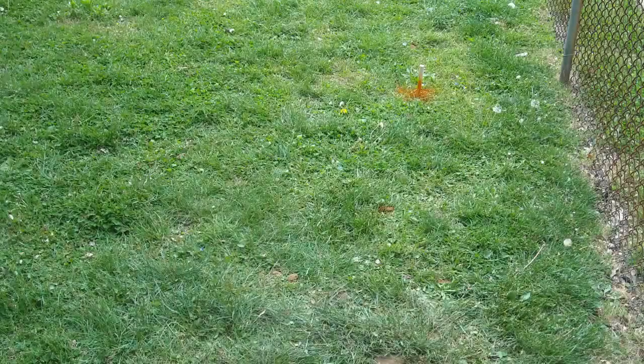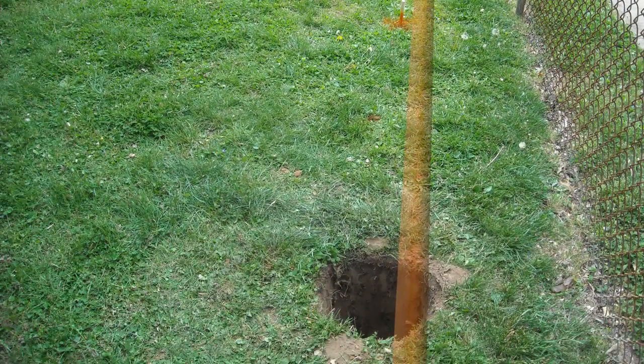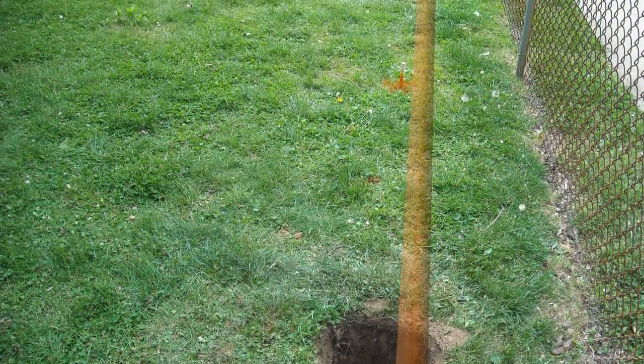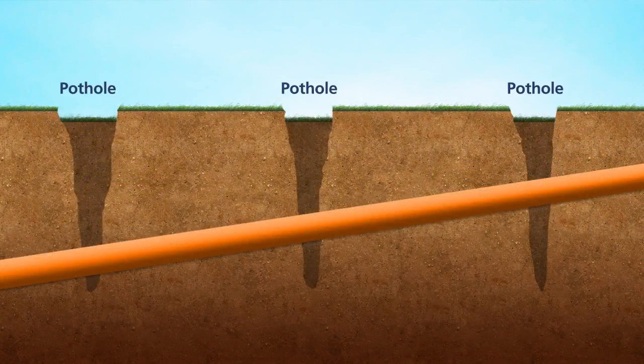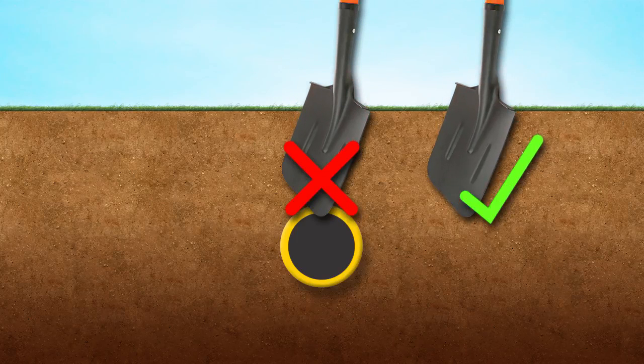Once the asset location has been found, dig a pilot hole where you intend to excavate. This is known as potholing and is used before excavation to identify how the lines run underground. Every effort should be made to excavate alongside an asset rather than directly above it. Using appropriate personal protective equipment and insulated hand tools is a safe method for potholing.